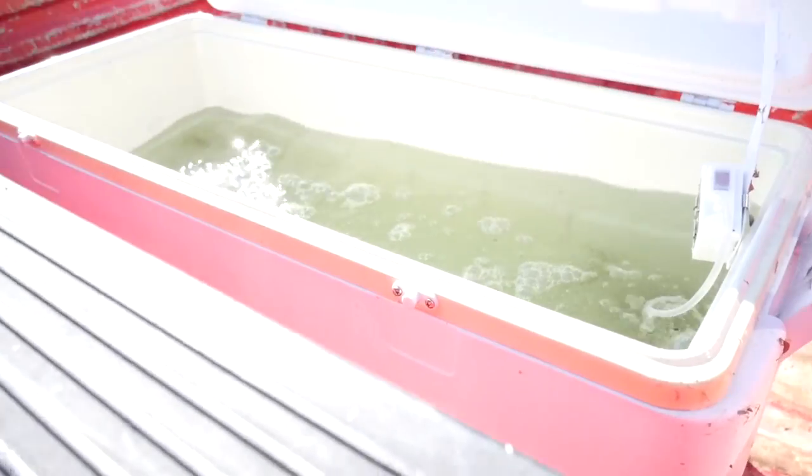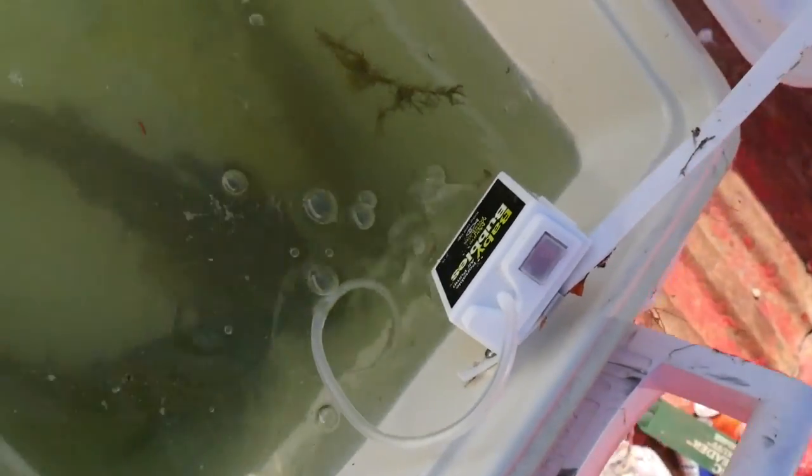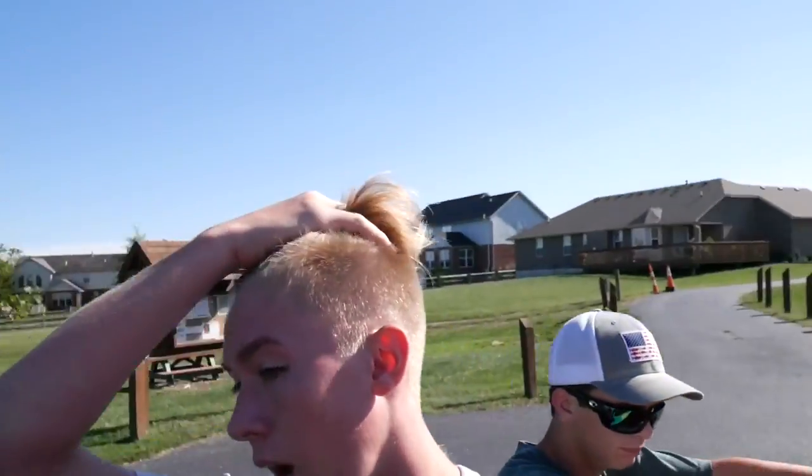Alright guys, me and Robert just got back up. We're done fishing and we caught another green sunfish and then another smallmouth. And they're right there in the cooler with the little bubbler going. That big old one's in there. We're gonna weigh him before we put him in his pond. But now we're gonna drive back to Robert's house and put him in his pond and stock him up.